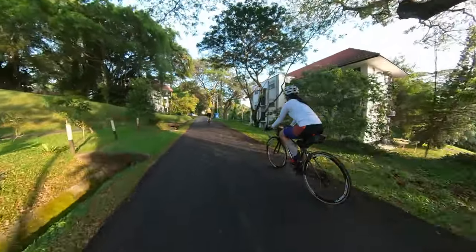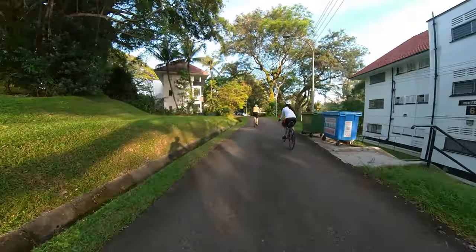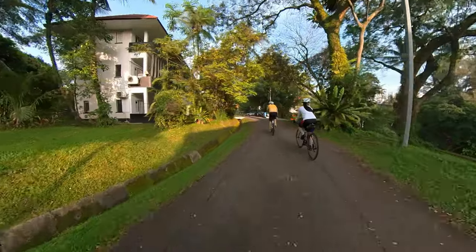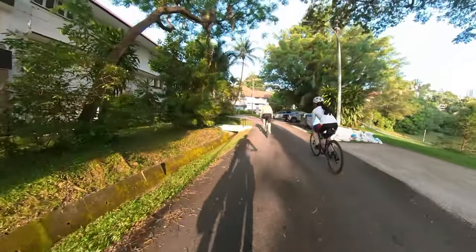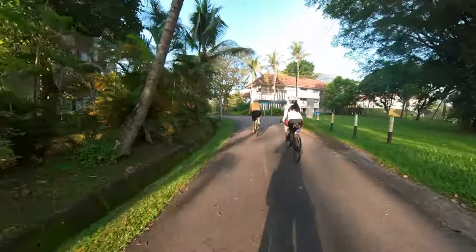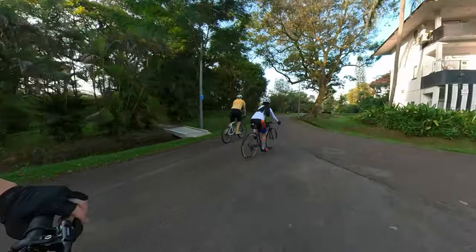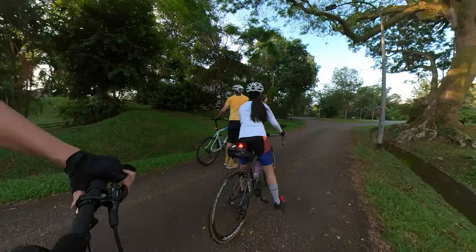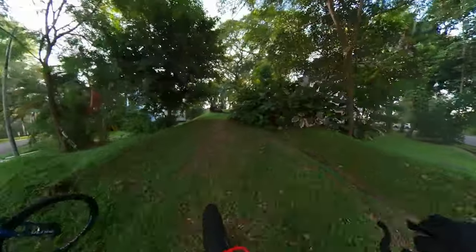Are we able to get up there or just might have to push, right? It's on the left, it's up there, it's hidden. You missed it, it's on the left. Maybe this path? Oh, the road here, the old road. Yeah, this one, this one. I have no excuse to push because I'm on a 29er. Yes.